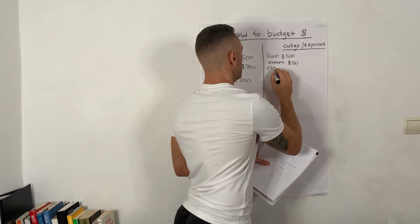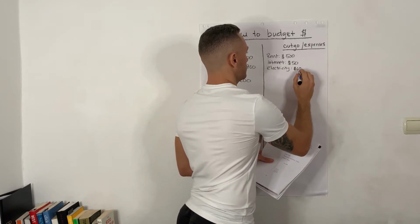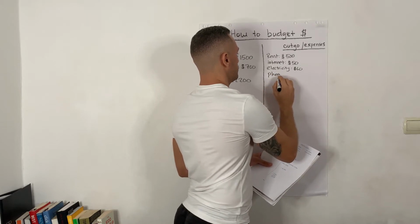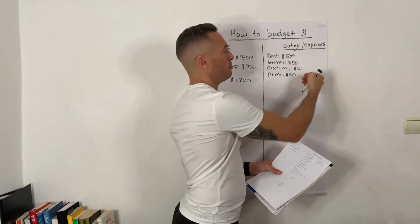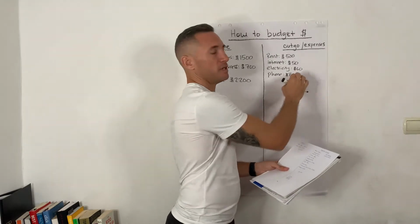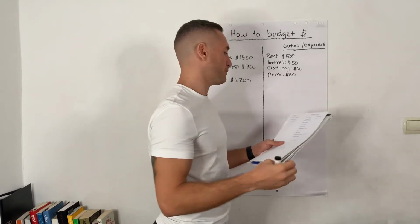Electricity, $60 a month. My phone bill, this is my cell phone bill, $80. Now, as you can see, these are the fixed bills that I get every month. Okay, these don't really vary. The electricity might vary a couple dollars here and there, but this is stuff that I get billed every single month. There's no escaping it.